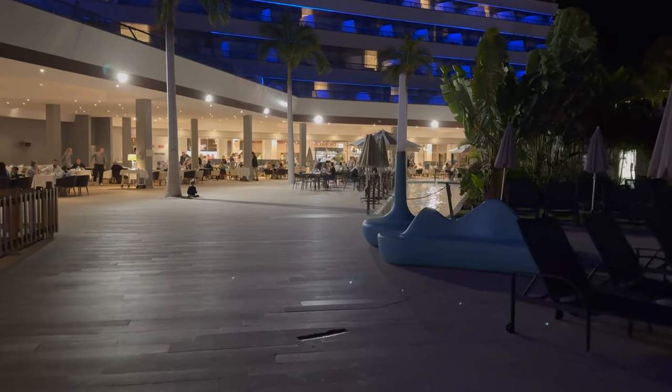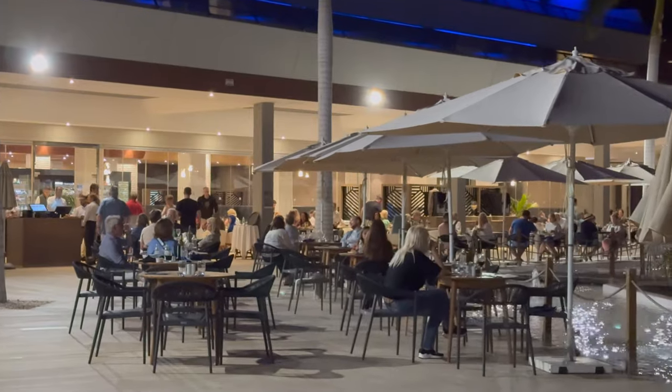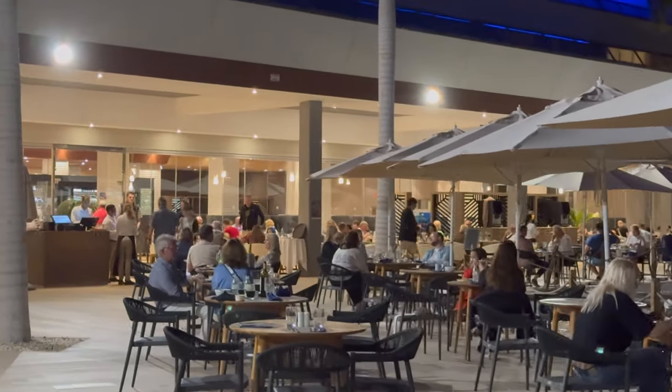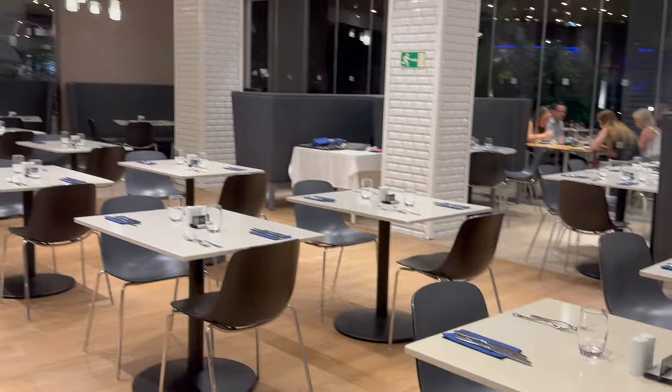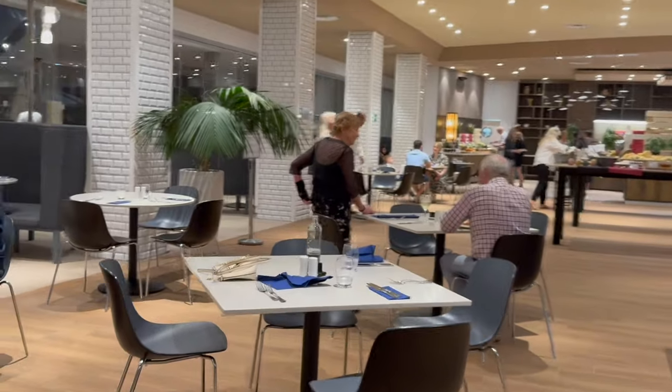So now we're going to move on to the evening meal at the hotel. This may be included in your package, or you could pay for the meal separately if you don't want to eat here every night during your stay. It's in the same area where breakfast is served, and it's served as a buffet.